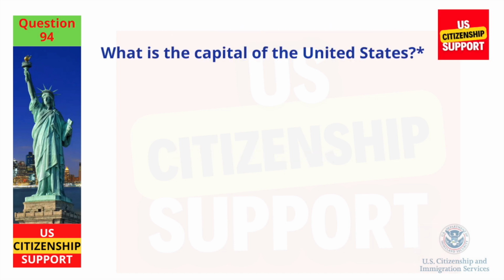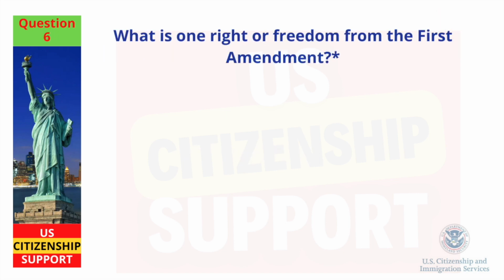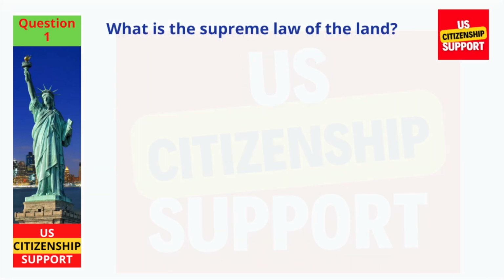What is the capital of the United States? Washington, D.C. What is one right or freedom from the First Amendment? Speech. What is the supreme law of the land? The Constitution.